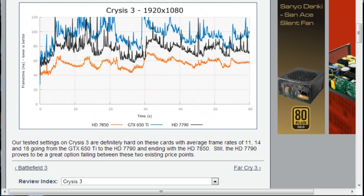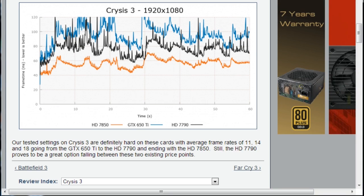It was interesting. When this card first launched, it actually looked a lot better than it did just a few days later after the 650 Ti Boost launched. But we'll talk about that in a minute.